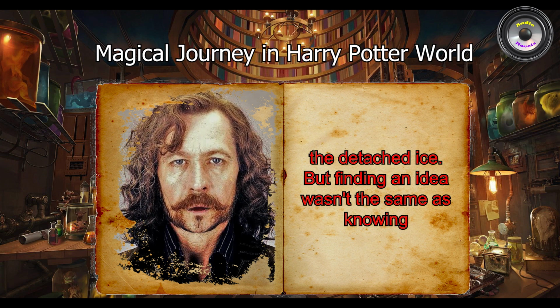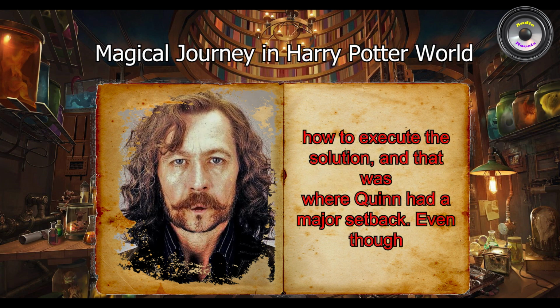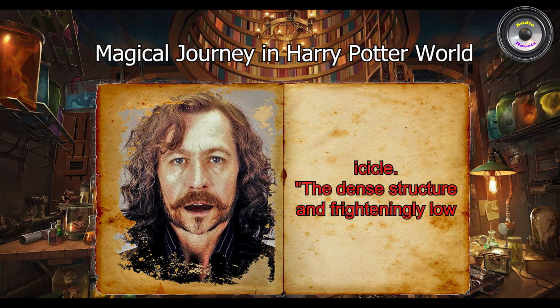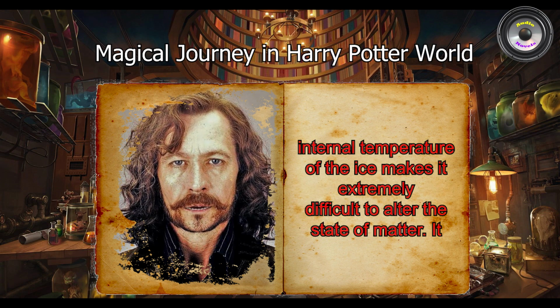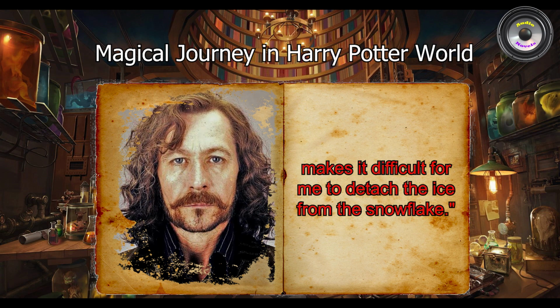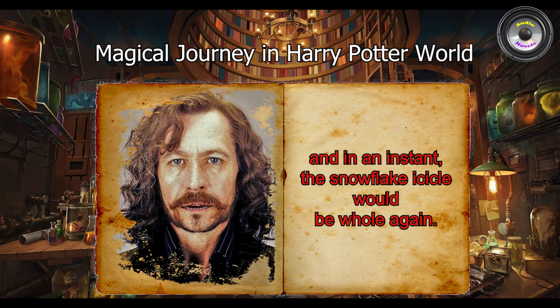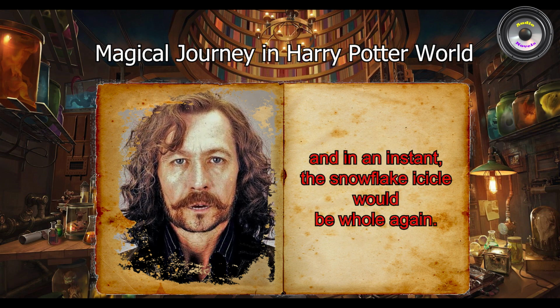But finding an idea wasn't the same as knowing how to execute the solution, and that was where Quinn had a major setback. Even though Quinn knew about Transfiguration and Transmutation ideas, he failed to apply them to the snowflake icicle. The dense structure and frighteningly low internal temperature of the ice makes it extremely difficult to alter the state of matter. It makes it difficult for me to detach the ice from the snowflake. When Quinn detached the ice from the snowflake, the mechanism would wrestle Quinn for control, and in an instant, the snowflake icicle would be whole again.